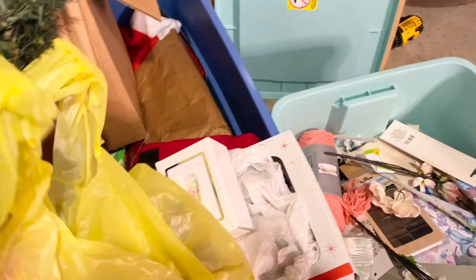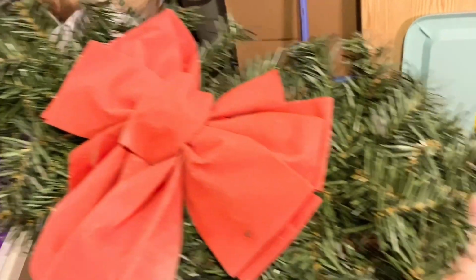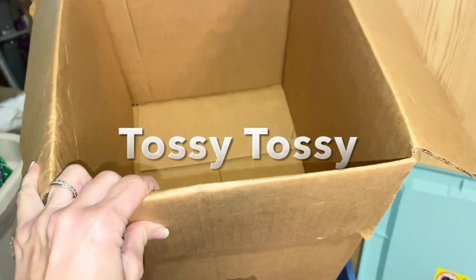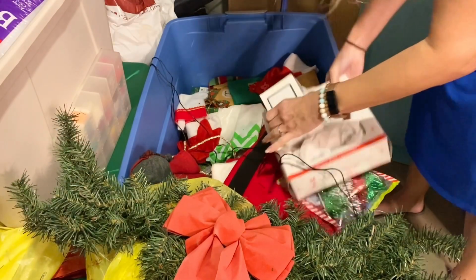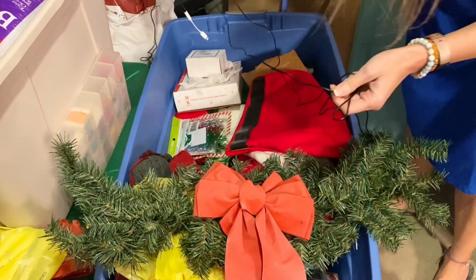Now, as I keep looking at all this stuff, this is all Christmas. And I really wasn't mentally prepared to go through Christmas. A lot of times when I do these videos, I mentally prepare myself for the section that we're going to declutter. So anything that we find that's Christmas, we're going to keep it in this tub because come fall, I want to do a big KonMari method on it.